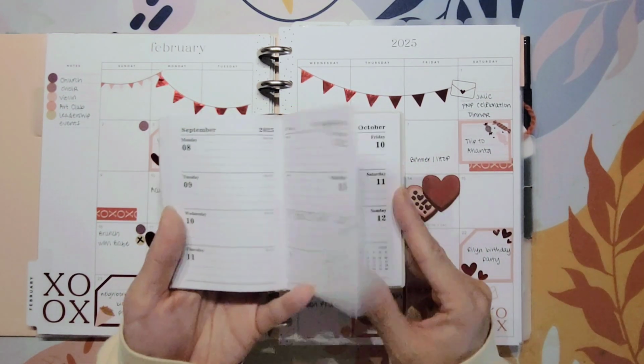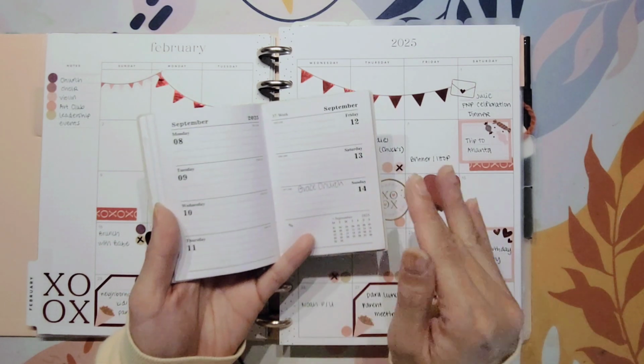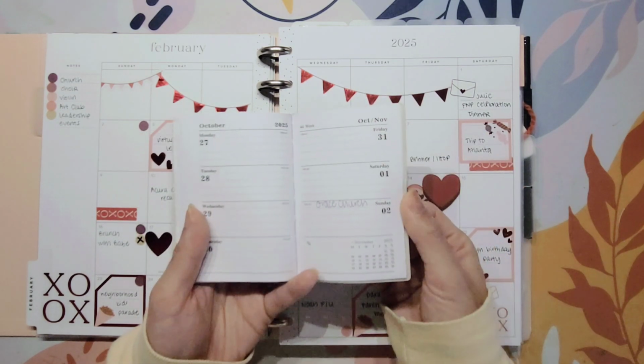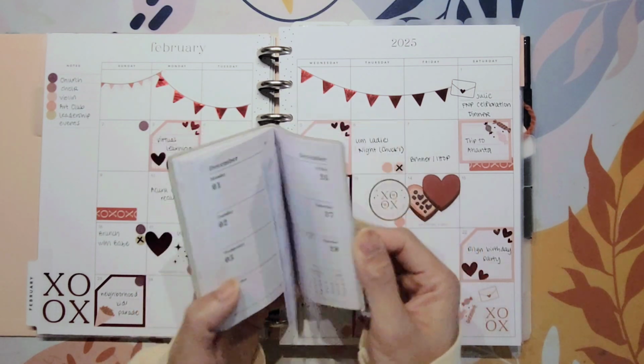I track all things in here. So I put everything in here. Like, we go to church every single Sunday. It doesn't matter that I go every single Sunday. I'm going to write it in here. I just want to know that those things are in here. So I have church in here every single Sunday until the very end of the year, okay?